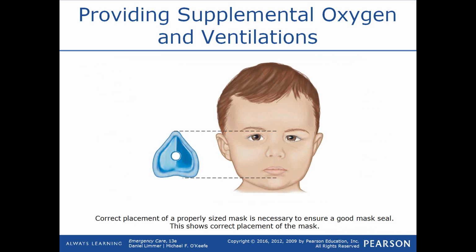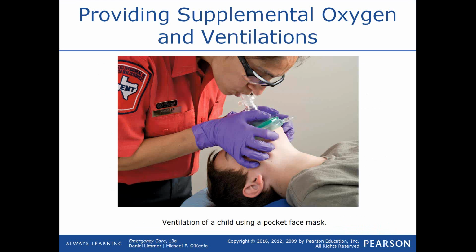You can use a mask, but it's important that when you put a mask on a child that it covers their nose and their mouth without putting pressure on their eyeballs. If the mask is large enough where it covers the eye sockets, or you're resting your hands on their face, pushing down on the eyeballs of a child will actually slow their heart rate way down.